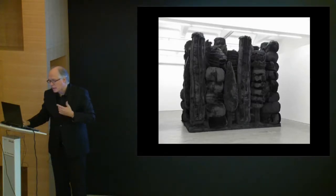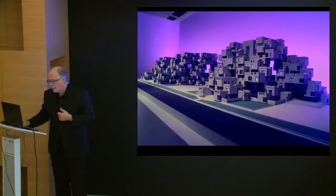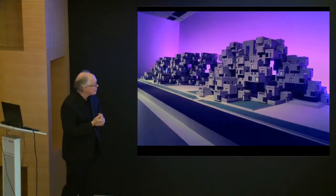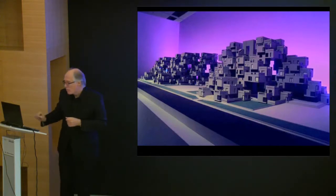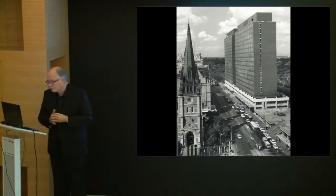And works that talk about cultural history and memory. And of course a number of architectural works too. So this is a work by Callum Morton, we all know it. This is Habitat, and we'll put that on for you a little later on after our lecture.